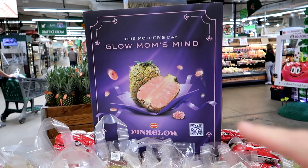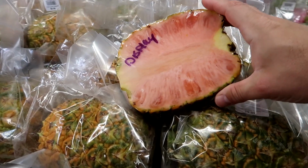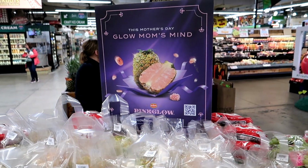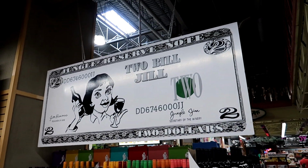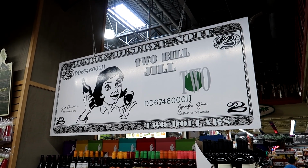And look at this, blow your mom's mind. These are pineapples. They're cut open to, looks like they're grapefruits on the inside. I don't even know what is happening. I don't know, maybe it's not a grapefruit, maybe it's just pink, but very interesting. And it looks like instead of two-buck Chuck, they have two-buck Jill. Yes, is that Jungle Jill there?